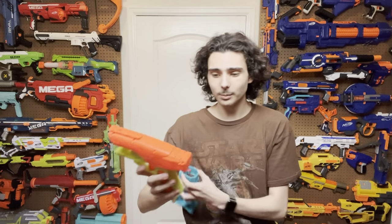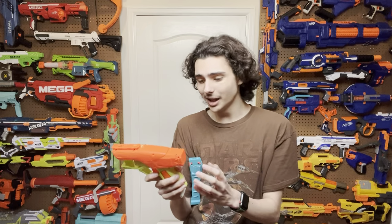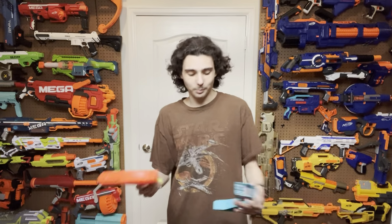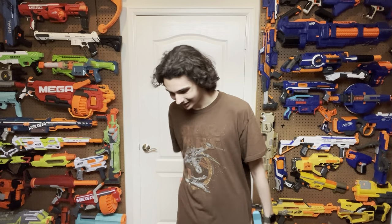And not to mention, the stock doesn't even have stability, because the stability from the stock does not come from the little ridges, it comes from the stock pressing up against the body of the blaster. And since this stock attachment point is so small, there's nothing for the stock to press into, so it just kind of wobbles around like crazy, which makes the stock attachment point useless.